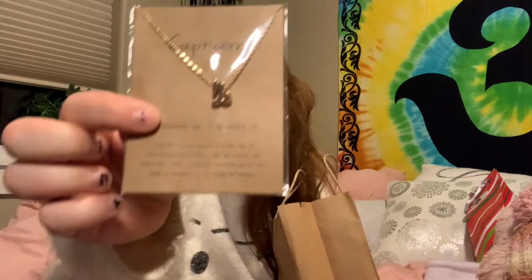I've got this little box too. This just has a bunch of different stones in it. It looks like I've got some emerald in here, some amber. I don't know what that is. We have the second Capricorn necklace of the evening.